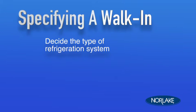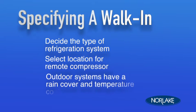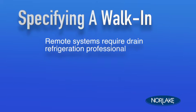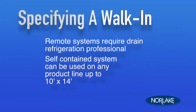What type of refrigeration system? Remote compressor indoors or outdoors? Outdoor systems have a rain cover and temp controls. Remote systems require a drain and refrigeration person to install. Self-contained system can be used on any product line up to 10 foot by 14 foot walk-in.